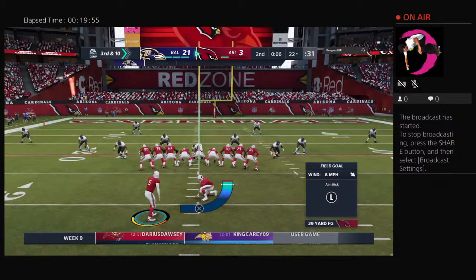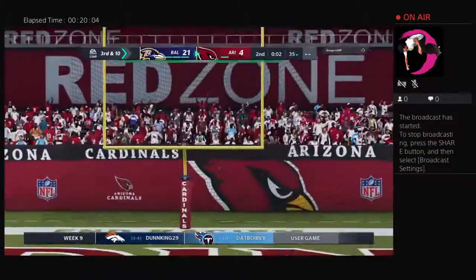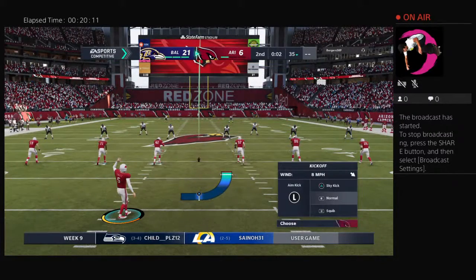So on 3rd down, the field goal unit will come out as they'll try to get 3 before half. He connected on his first. This time it's 39 yards away. Gonzalez's kick is good. Well, not the best first half facing this deficit, but at least they did put 3 on the board before half.